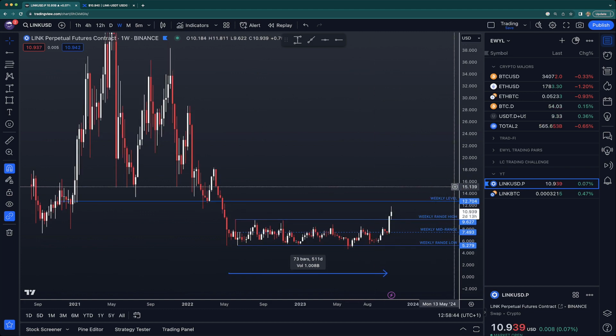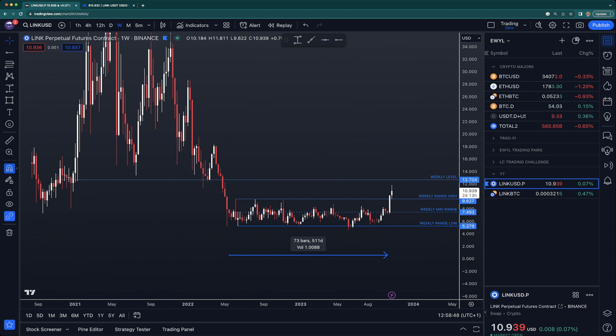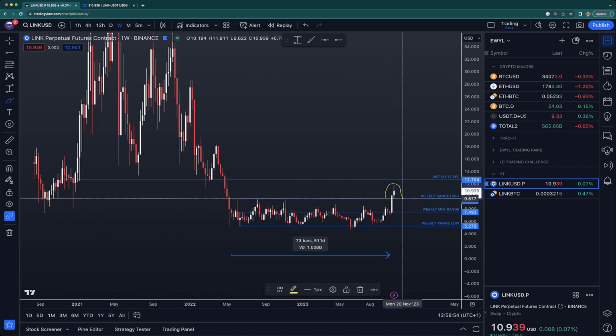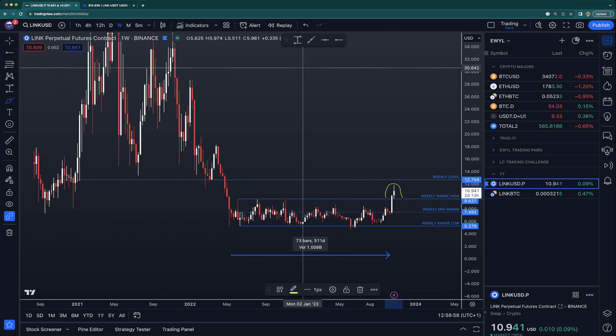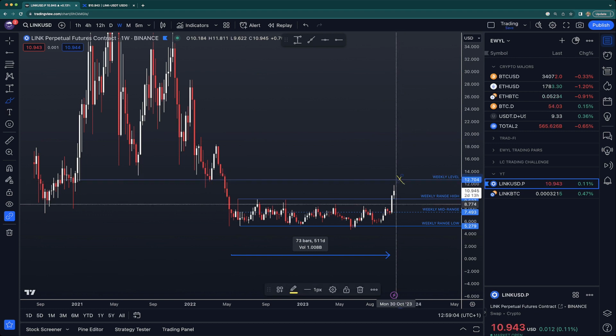Now, bullish and bearish signals to watch out for. A bearish signal would certainly be if we were to make this one big deviation. So if we were to get a weekly close back inside $9.62, that would not look good at all. A bullish signal, as I'm sure you can imagine, is basically a break of this weekly level here at $12.70. I think if we break and hold above that, then we are off to the races at full bull market on.